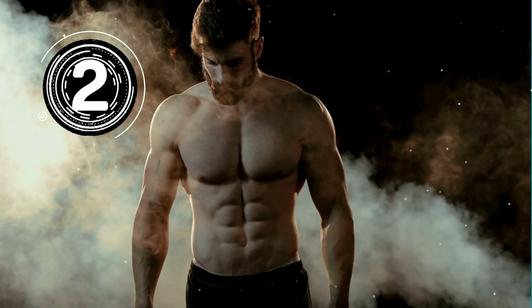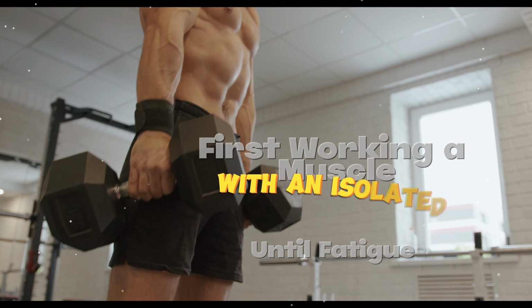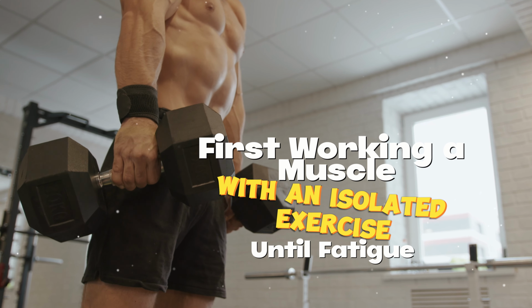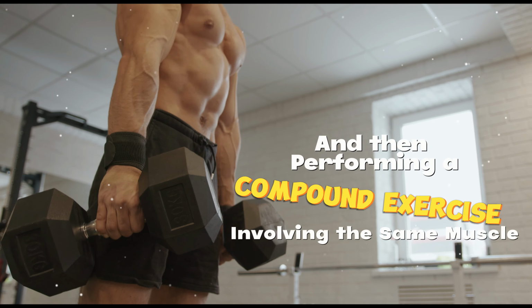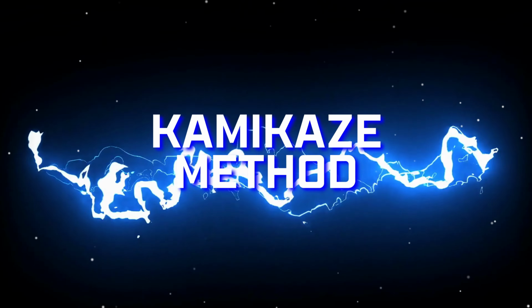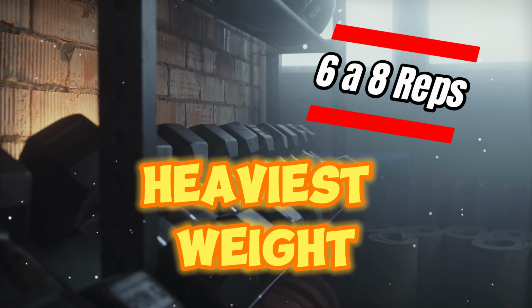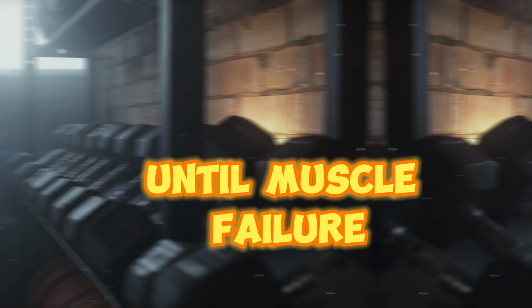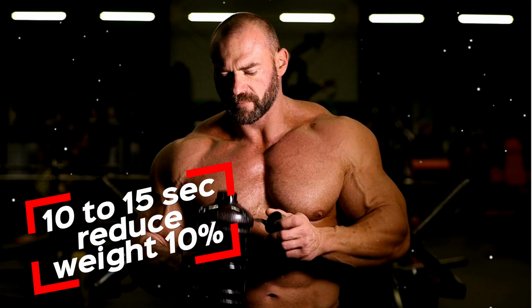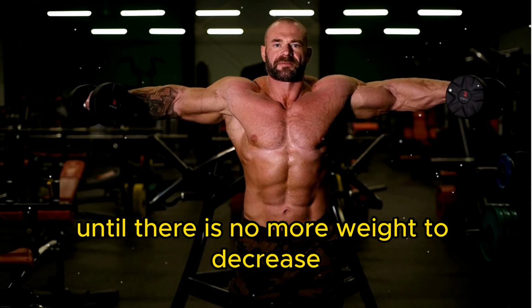Tip number 2. You should opt for advanced methods to exhaust the target muscle, such as the pre-exhaustion method, which involves first working a muscle with an isolated exercise until fatigue, and then performing a compound exercise involving the same muscle. Kamikaze method, where you use the heaviest weight you can lift for 6 to 8 repetitions. Then you work until muscle failure. Rest for 10 to 15 seconds and reduce the weight by 10%. Repeat this process until there is no more weight to decrease.